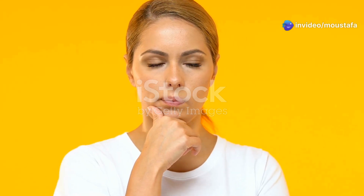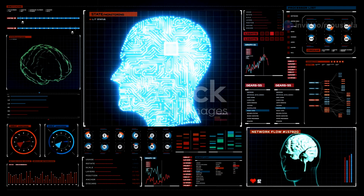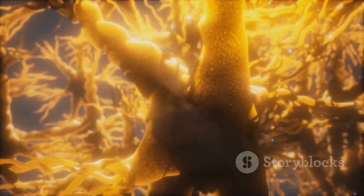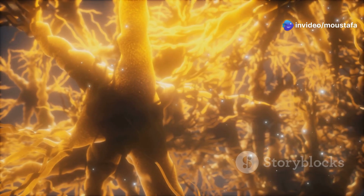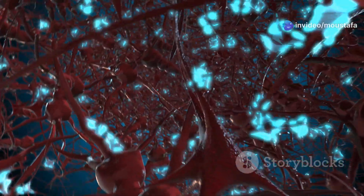Have you ever thought about how your brain works? It's the command center of your body, controlling everything you do. From thinking and feeling to moving and breathing, your brain is in charge. And guess what? It's made up of billions of tiny cells called neurons. Pretty cool, right?